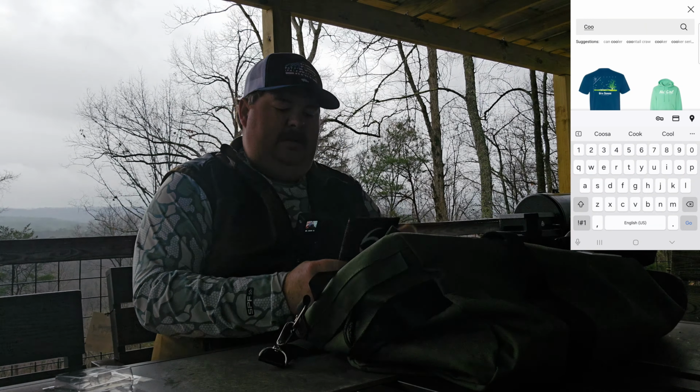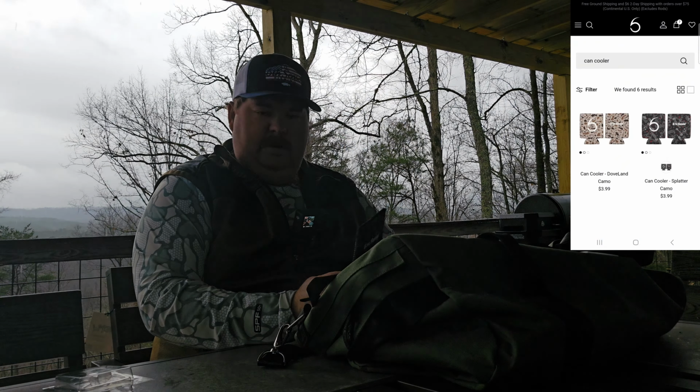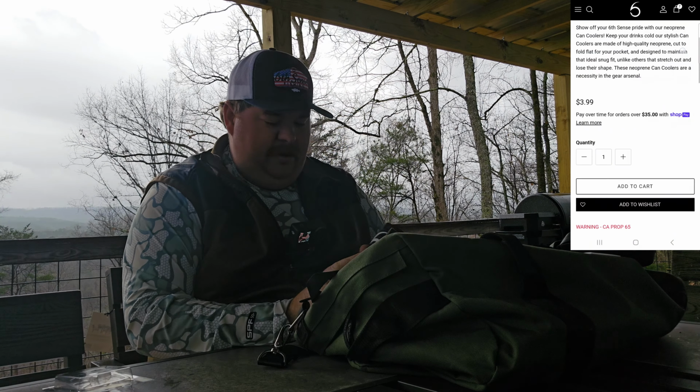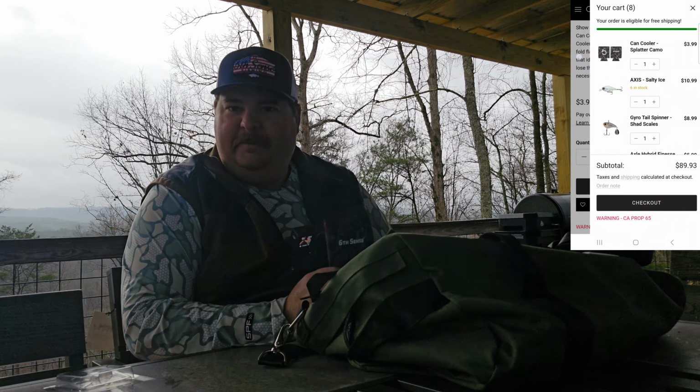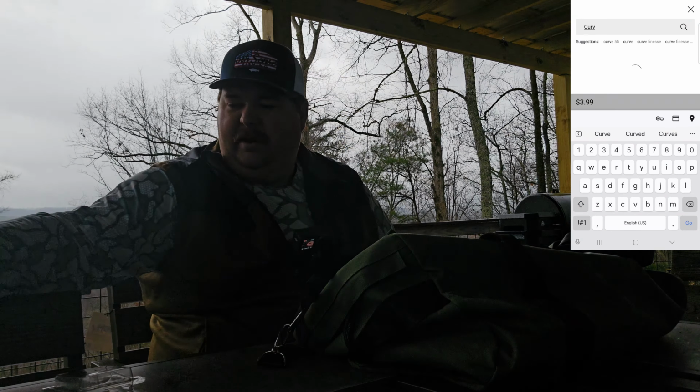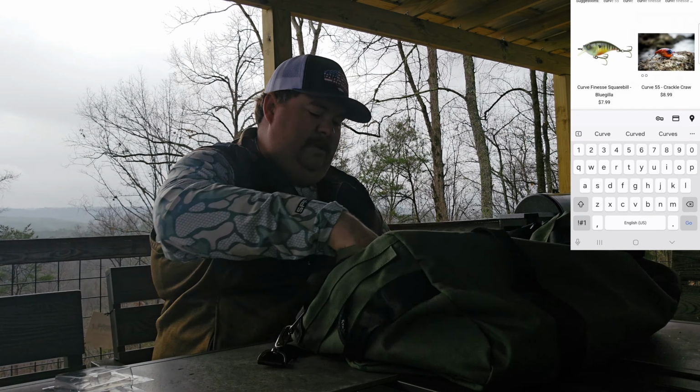Oh, another product, little 6th Sense koozie. Good for my energy drinks on the way to the water. I am really addicted to Uptime and Celsius energy drinks right now. If you've got an energy drink of choice, let me know what it is. I'll give it a try.